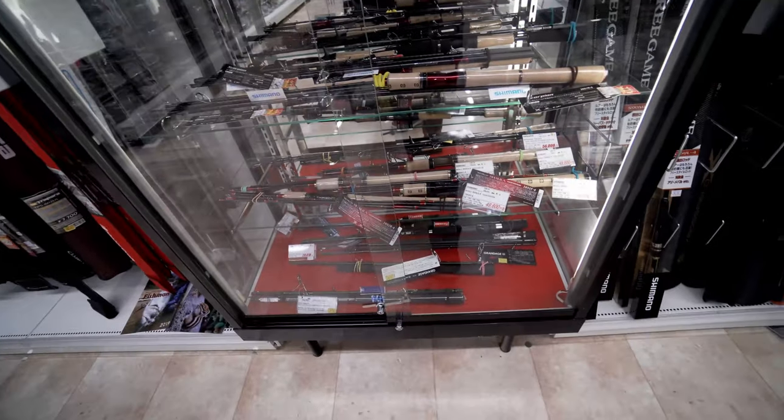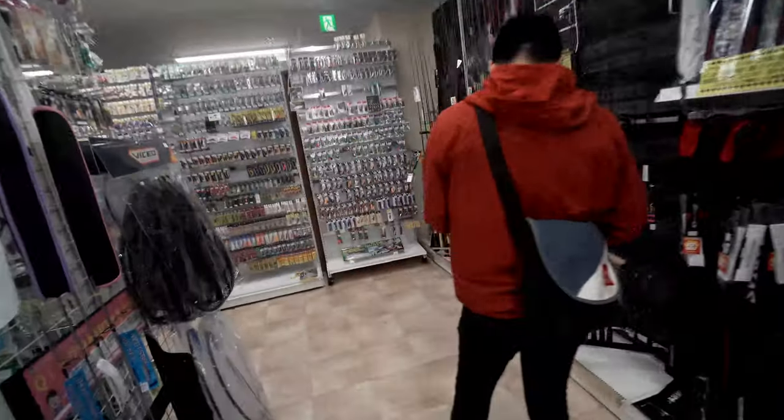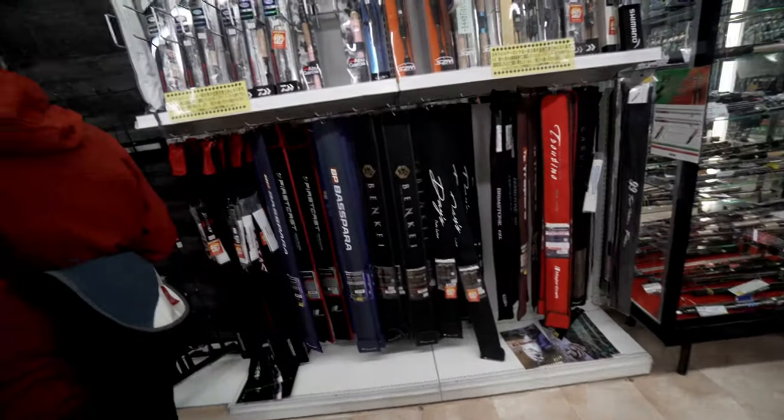Okay, what's this? Ooh-la-la. Travel rods. This is a good range of travel rods. Fishman. I think these are new. This is the price in Japan. I don't know if you can see it. The most expensive rods, they will put here. That's how they leave it. The cheaper ones will be in the bag.